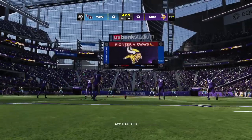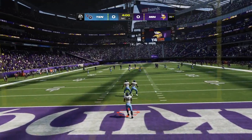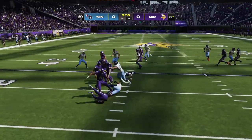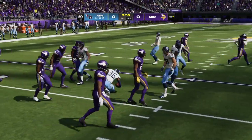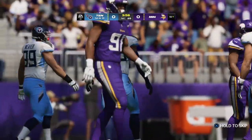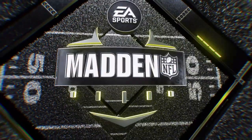Greg Joseph now ready to get this one started, and we are underway from Minneapolis. From the end zone, here's Julius Chestnut, and only able to get this to the 19, so probably should have opted for the touchback. The Titans set to take over behind their quarterback, Ryan Tannehill.